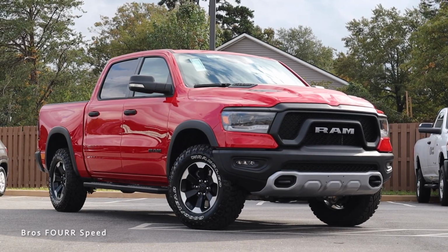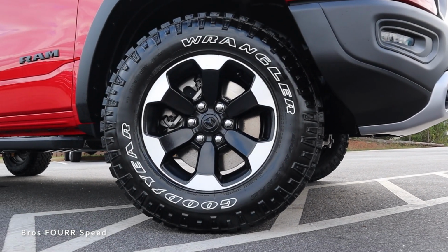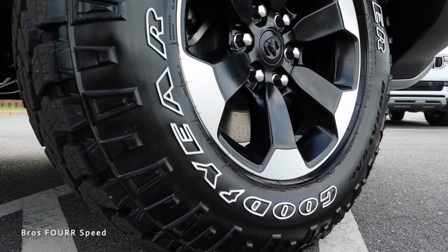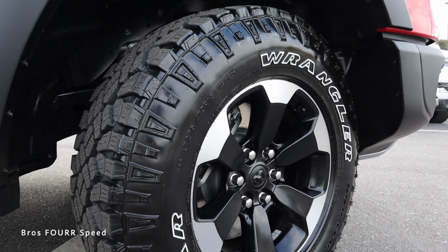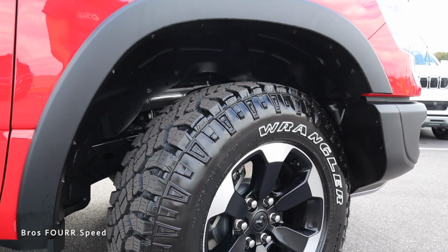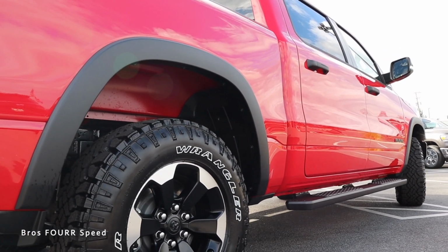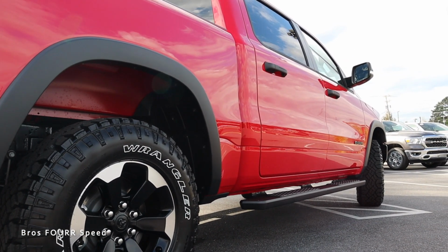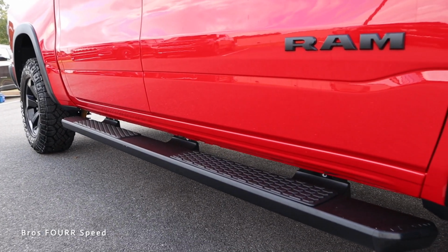And then moving to the side profile, we get a set of 18-inch wheels in all four corners wrapped in a Wrangler Goodyear tire. They have a machine silver satin black color and they're a 6-spoke design. They look nice and aggressive and contrast well, especially with this red paintwork. You can see that same plastic trim for the fender flares to give it that off-road design. We also get the same color down on your running boards and a blacked out Ram logo along the door.